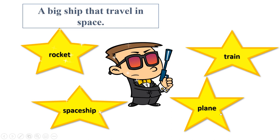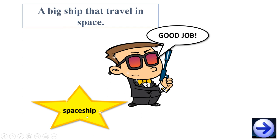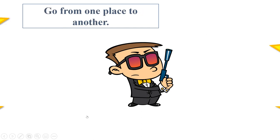A big ship that travels in space. Rocket, spaceship, plane, or a train? What is it? Can a train or a plane or a rocket or a spaceship travel in space? Which one? Yeah, it must be... good job. Spaceship. Good job. Now the next one.